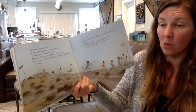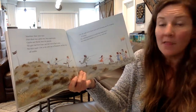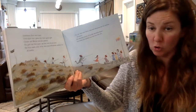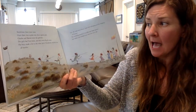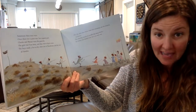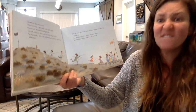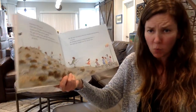Sometimes there was wars. Once, there was a great war, the boys against the girls. Charles and Marion were the generals. The girls had Fort Irene, and they were all Girl Scouts. The boys made the fort on the other end of Roxaboxen, and they were all the bandits. Oh, the raids were fierce, loud with whooping and stomping of horses.